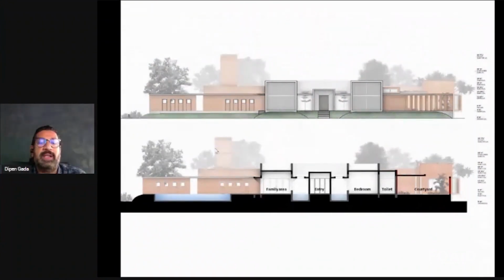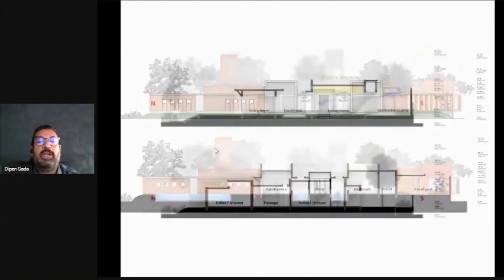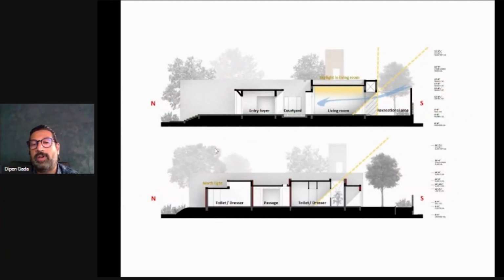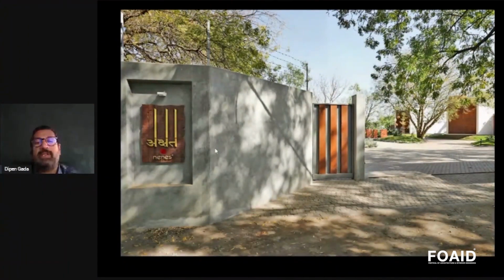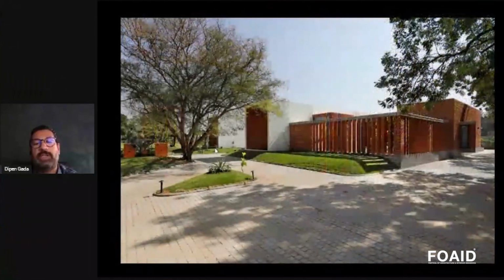That is how the overall levels have been taken care of, which is not only holding the solar roof or the cross ventilation or the cross winds, and the lighting control, which is the most important aspect of this house. A few of the pictorial journey of this beautiful house is as follows.